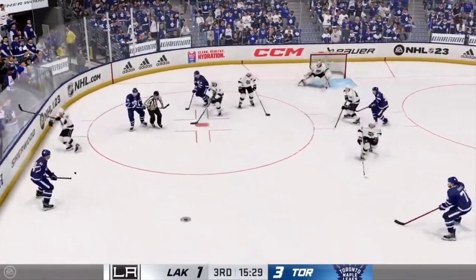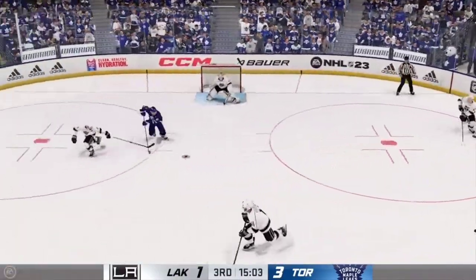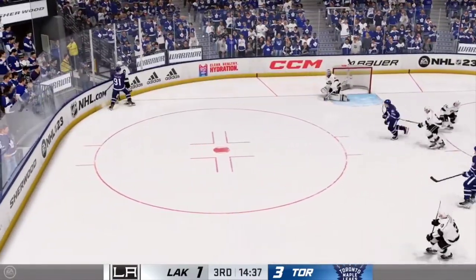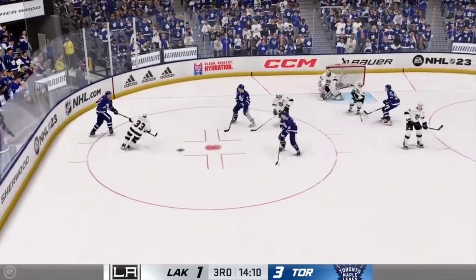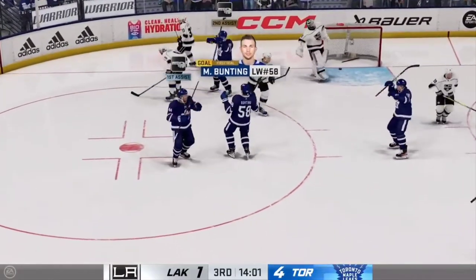Play resumes here as he wins the draw inside the offensive zone. Slides the puck to Doughty. Hammers it! And that shot dies in traffic. Toronto's got the puck. Moves it to Bunty. And they double it up!